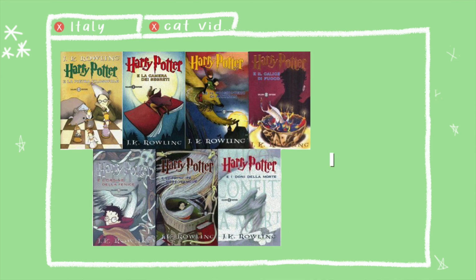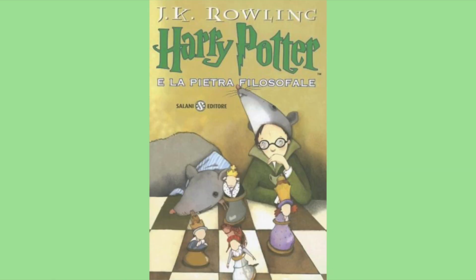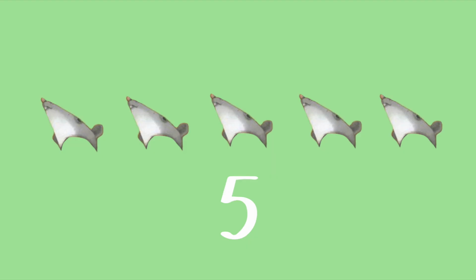Okay, Italy. Right away, Italy looks very different from the rest of them. I actually really like it. I think it's very cute. I like things that are a little bit more quirky and cute. It's definitely charming. He has a hat of a rat on his head. 5 rat hats out of 10.